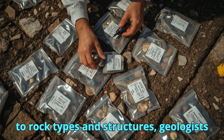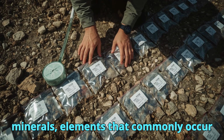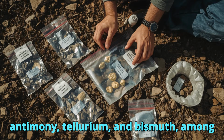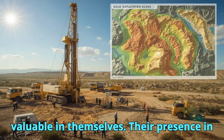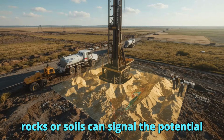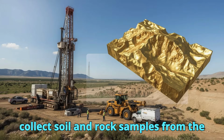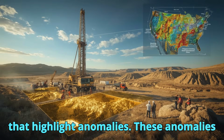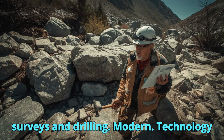In addition to rock types and structures, geologists pay close attention to indicator minerals, elements that commonly occur alongside gold. These include arsenic, antimony, tellurium, and bismuth, among others. While these minerals are not valuable in themselves, their presence in rocks or soils can signal the potential for gold deposits nearby. Geologists collect soil and rock samples from the field, analyze their chemical composition, and create geochemical maps that highlight anomalies. These anomalies often guide the next stage of exploration, including geophysical surveys and drilling.